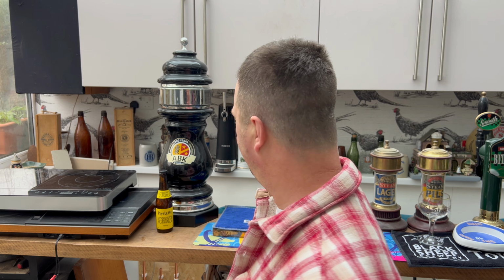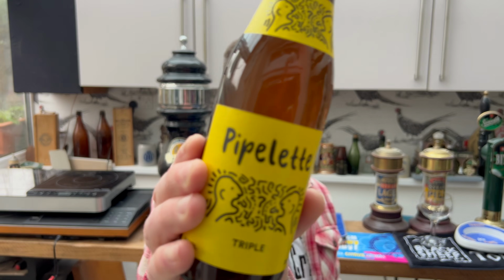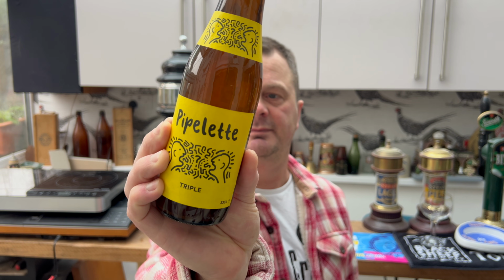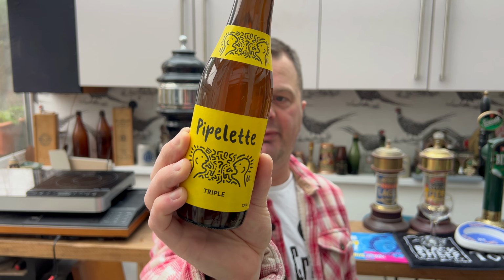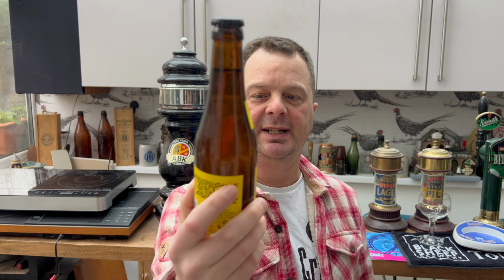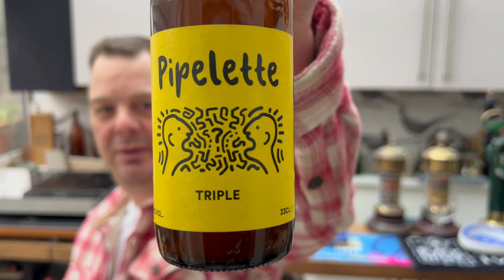Lovely, lovely people. This is called Pipelette. It's a Belgian triple. It's 8% ABV in a 330 milliliter bottle. Now I'm going to try and describe what's going on here on the label.